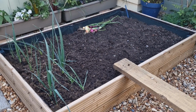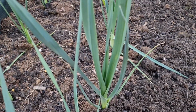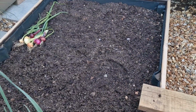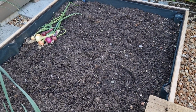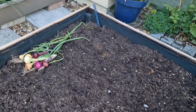So this bed has been cleared now. This is all my leeks. And some of these are really putting on some nice growth. So I'm going to put down some blood, fish and bone and some sulphate of ammonia and work that into that soil. And then I'm going to plant up the rest of my leeks, but I think I'll do that tomorrow.